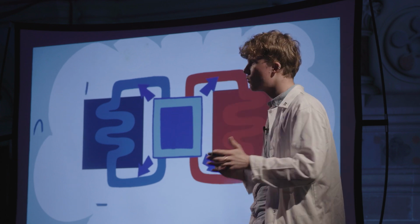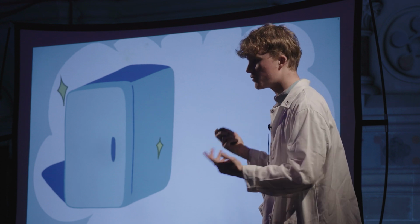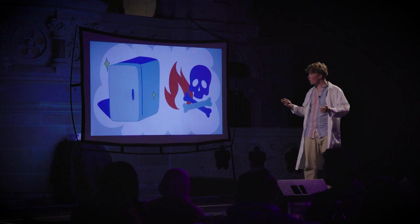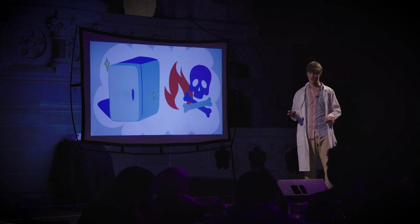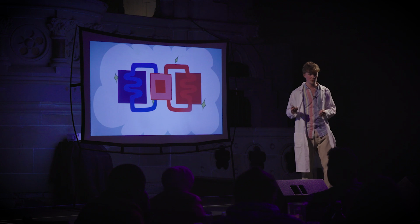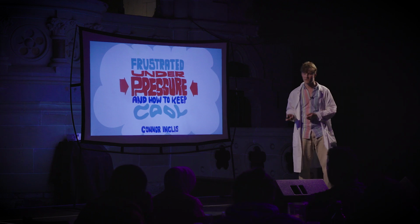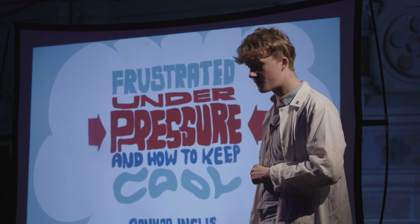And so what I'd like you all to take away from tonight is that fridges are a fantastic piece of technology. When you go home and you open your fridge, I just want you to take a moment just to think about how much we rely on these devices and how important they are to everyday life. Sadly, there are some associated problems like flammability and toxicity, but it doesn't have to be that way anymore. You see, now we can design refrigerators using solids instead of gases and build greener, more environmentally friendly devices. And so like our caloric material, we might get frustrated under pressure sometimes, but as long as we keep cool, just maybe, we can change the world. Thank you very much.